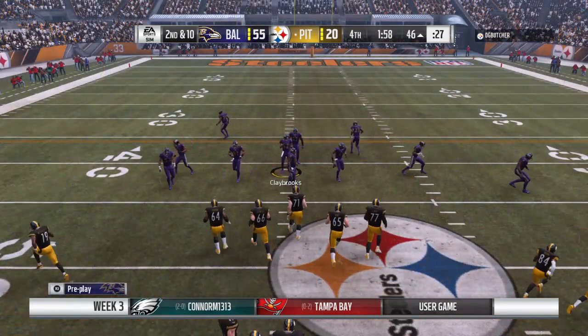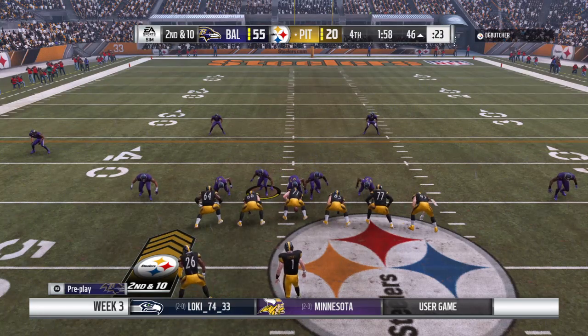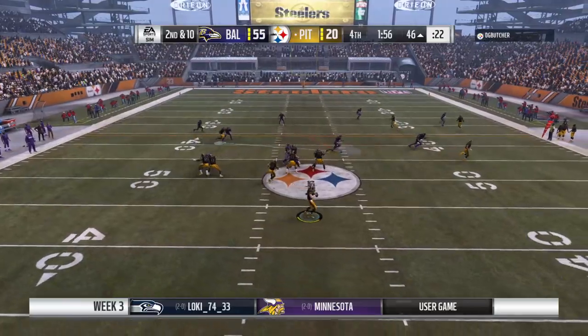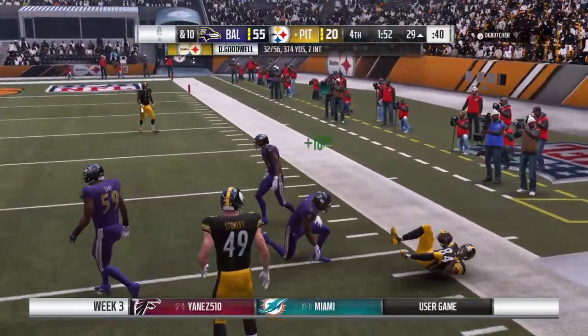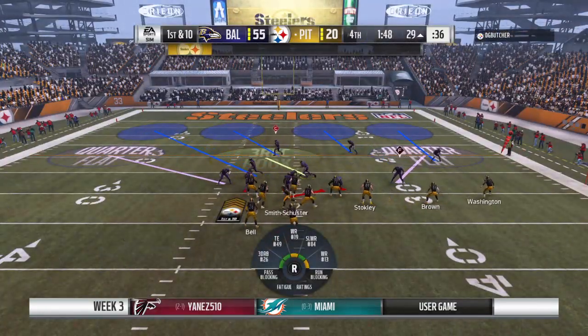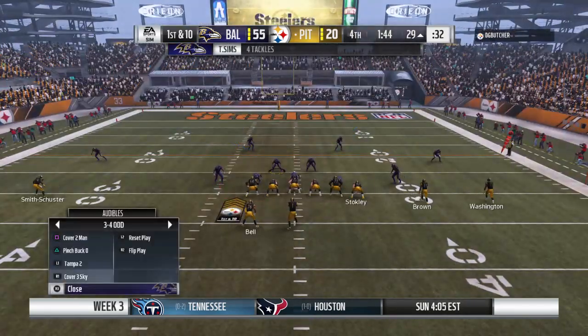After the incomplete pass, here now is 2nd and 10. He'll look to throw. Throwing the out route, incomplete. It's Brown. And he's taken down inside the 30. The passing game in rhythm right now for Pittsburgh. There's another first down.